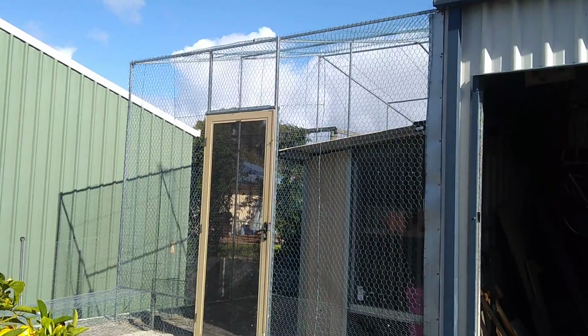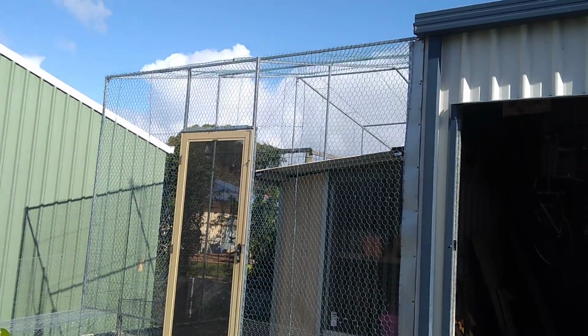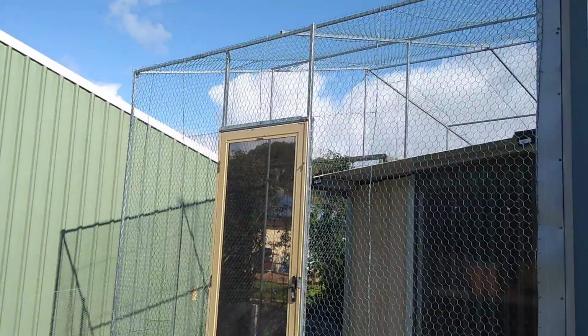This is my chook house down at Walpole. You can see the wire netting structure, which is actually quite high. It sort of follows the lines of my shed. We might get a better look at that a little later.